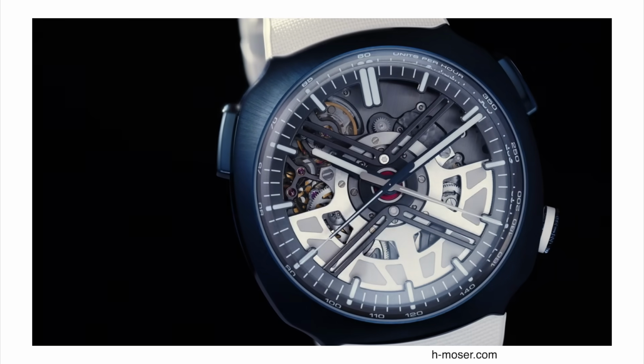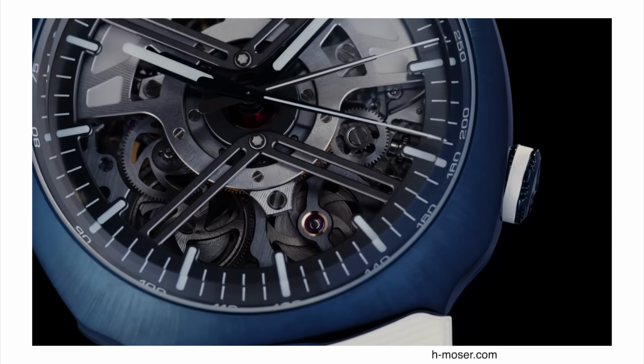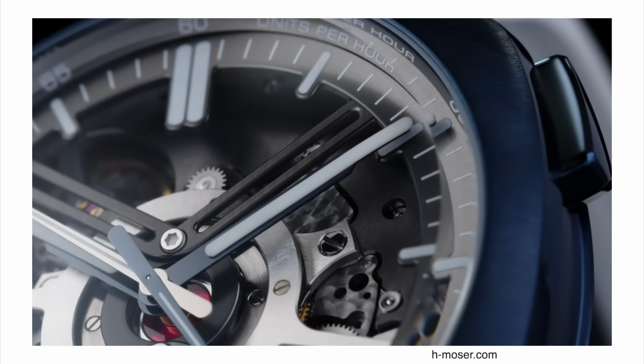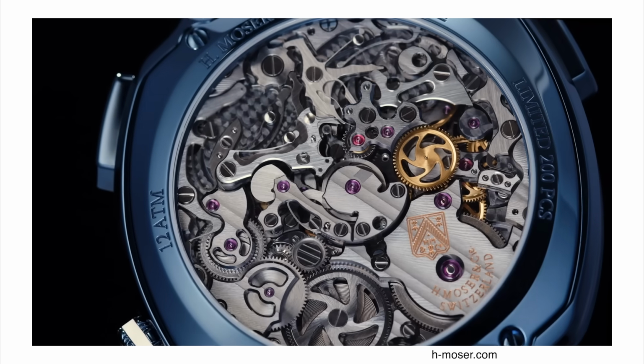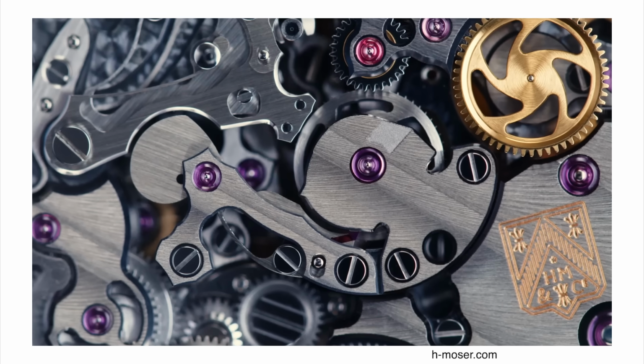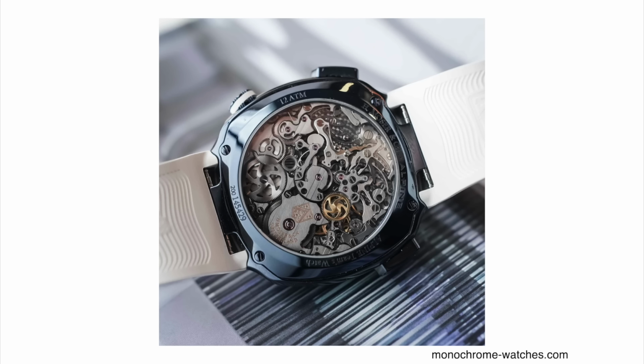It comes in a 42.5mm diameter, 14.2mm case height, and it's made out of stainless steel with a black PVD coating. It features 120 meters of water resistance and is powered by the caliber HMC 700, which is a self-winding skeletonized chronograph movement that beats at 3 Hz, and it comes with 72 hours of power reserve.